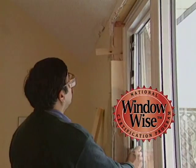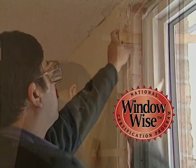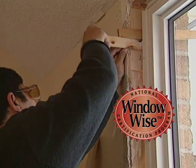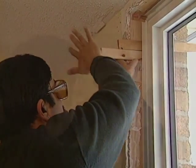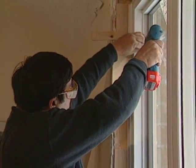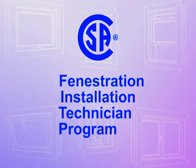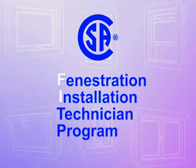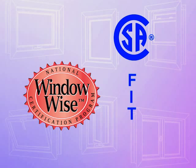WindowWise is an installation certification program for windows and doors. The program trains and certifies contractors to do quality installations and requires the installation of an energy-efficient product. Random audits are also conducted to verify compliance. The CSA Fenestration Installation Technician Program, FIT, tests installers on their level of knowledge. Make sure your installer is WindowWise or FIT.